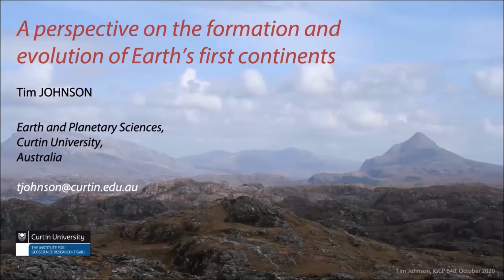It comprises TTG gneisses, which, for those of you that aren't experts on Archaean things, I'll explain terminology as we go, hopefully. So these paler rocks in the background, interspersed with various volumes of these dark coloured rocks, mafic, ultramafic bodies. So rather simple, and you'll see those sorts of rocks if you go particularly to the deeper levels of Archaean crust anywhere on the planet.